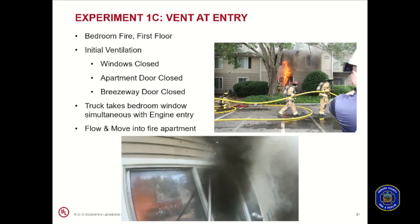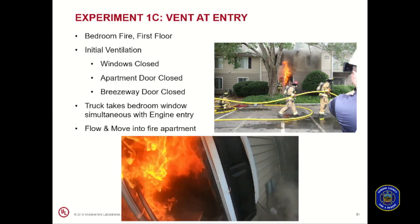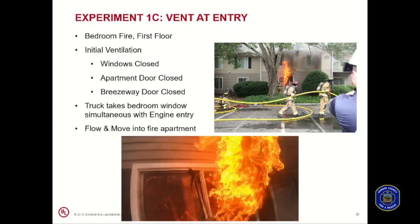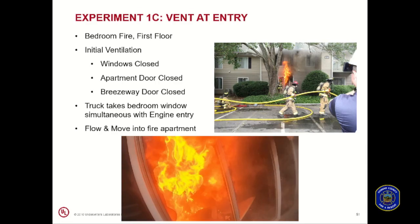So here's one of our coordinated cases where we want to see what happens if you make a vent on the opposite side of the suppression crew right before they start to flow water. So do we see benefits of having that vent ahead?